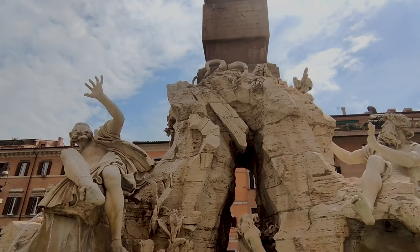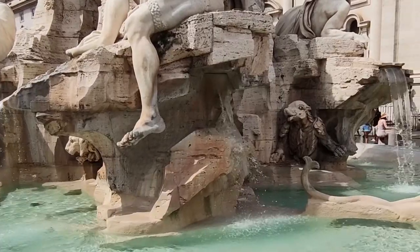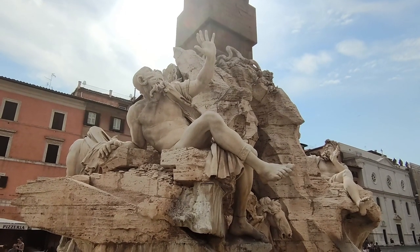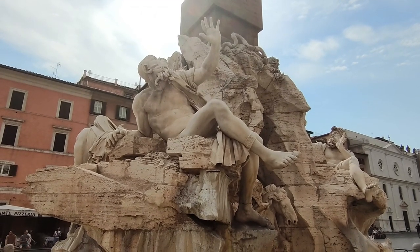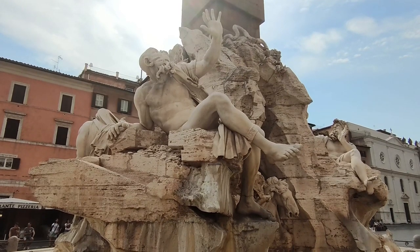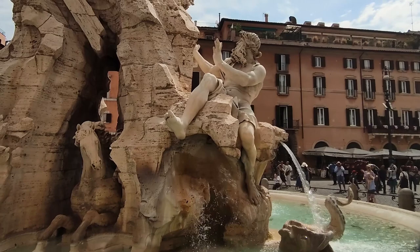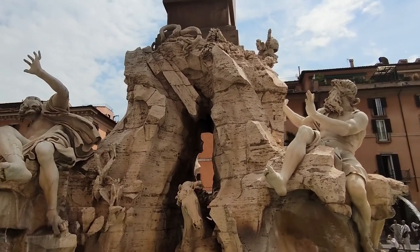The river Rio de la Plata represents America, and it has a crocodile beside it. Also, the statue is sitting on a pile of coins, symbolizing its wealth and riches. The statue looks scared by a snake sculpture above it, indicating the wealthy people's fear of losing their money. However, a story of artistic rivalry is also heard associated with the sculpture of Rio de la Plata raising his hands in fear.